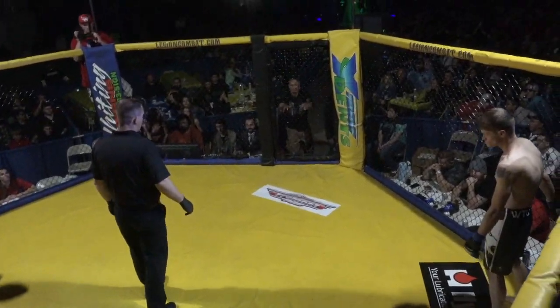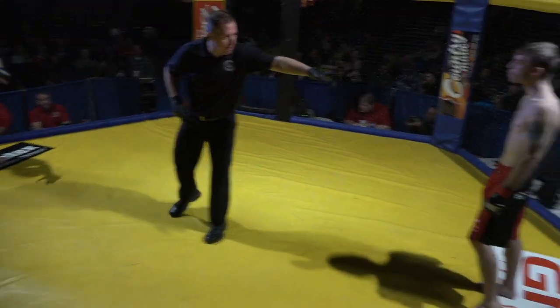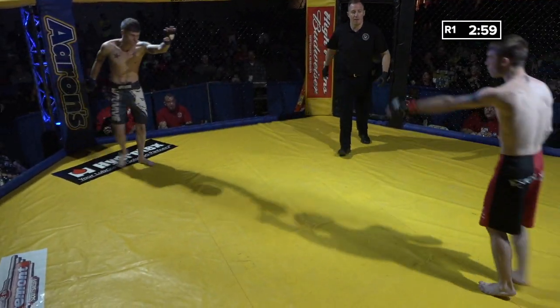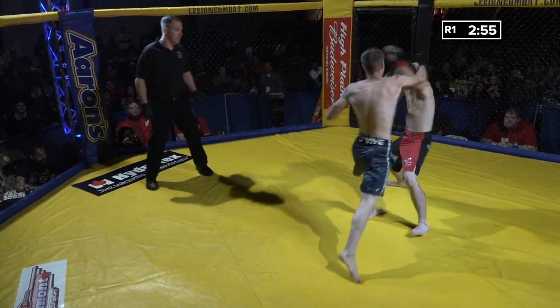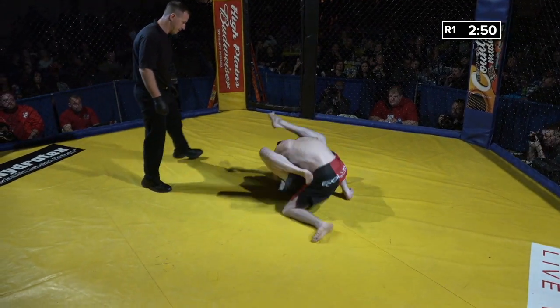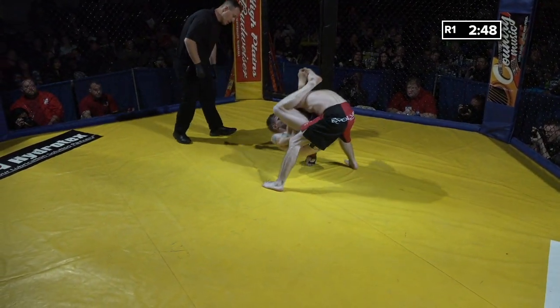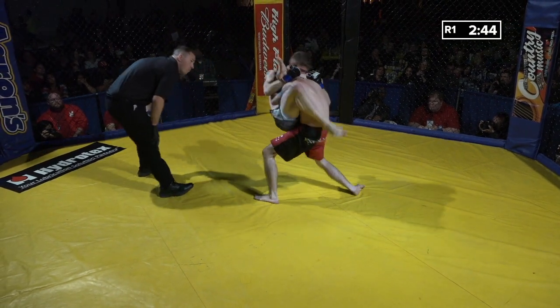And with that, cage door closed. We are ready for the action here, ladies and gentlemen. Second fight of the night, Jimmy McGee, Andrew Walker, 125 pounds. They touch gloves and they come out scrapping. Oh, and immediately McGee pulls guard. You know, I don't like to see a guy pull guard this early. It shows he's only got one dimension to him.